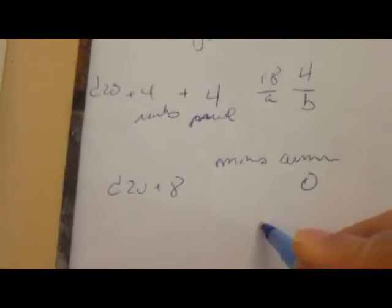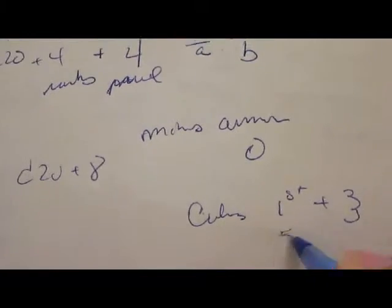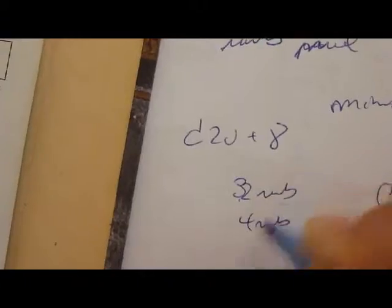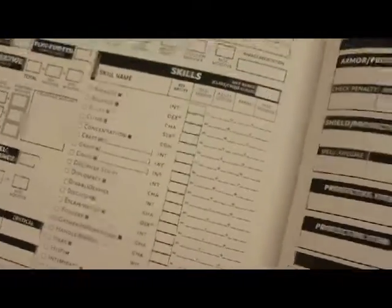Now, your class level is first, and plus 3 for max ranks out of that. So 1 plus 3 is 4. That's actually 4 ranks denomination. So if you had 32 ranks and now minus 4 ranks for your Move Silently, 32 minus 4 is 28. So then 28 ranks are left to spend on things like Disable Device or Escape Artist. I believe that's how that works, but we'll get to that sometime.